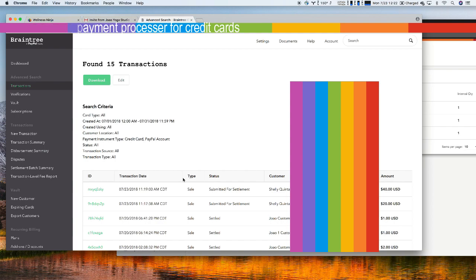Our application is fully secured and PCI compliant because we never actually see the credit card. All the credit card information is stored with the payment processor, which is the way that you want to do this. And these are the actual credit card transactions. You can go into Braintree and download credit card transaction reports, and Braintree is where you would configure your merchant account to have the monies transferred into your bank account.